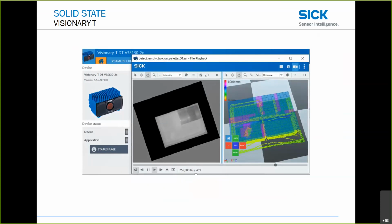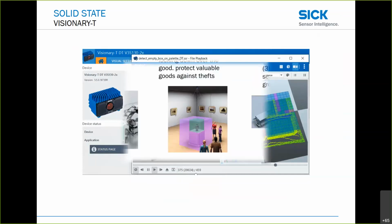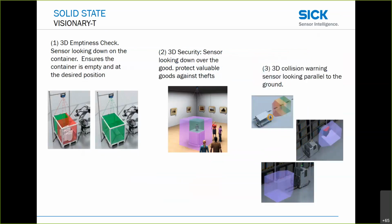But from a very basic standpoint, being able to tell whether or not an object is there using solid-state LIDAR technology is really easy and really reliable as well, because we are still functioning off of that same time-of-flight principle. So it's a pretty solid technology, and it's becoming much, much easier to use. That allows us to use it in more applications, because now we don't have to have a separate controller parsing and trying to interpret all of the data.